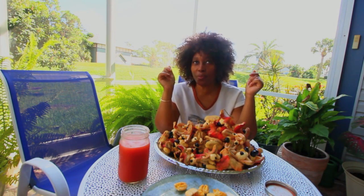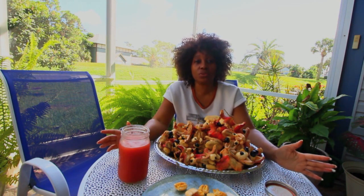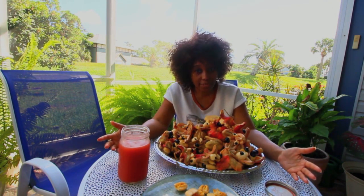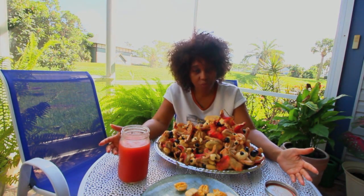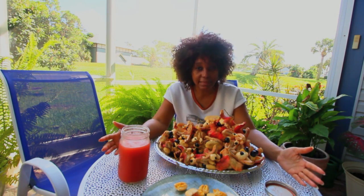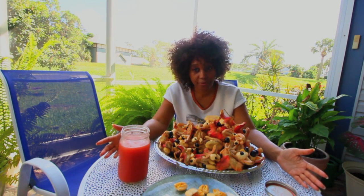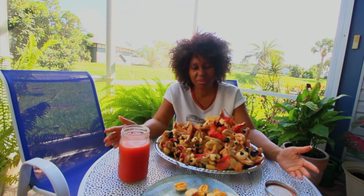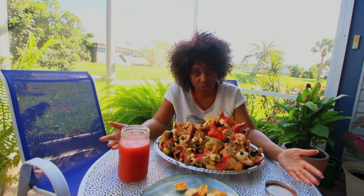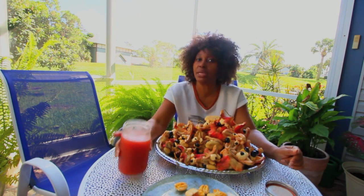So if you weigh 100 pounds or 150 pounds and you're drinking 16 ounces of water and you think that you're doing your body justice, you're not. If you weigh 150 pounds, you need to be consuming at least half of that, which would be 75 ounces of water. All right, so that would be 2 of this plus a tad bit more, and that's it, just to keep your body therapeutically hydrated.